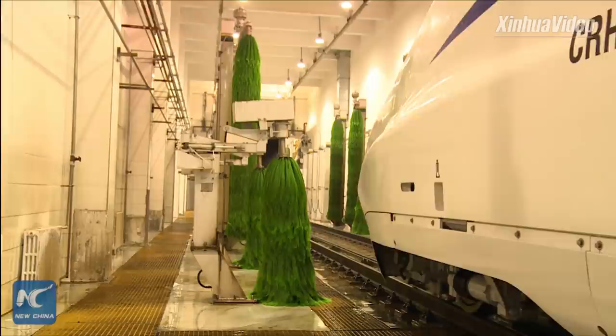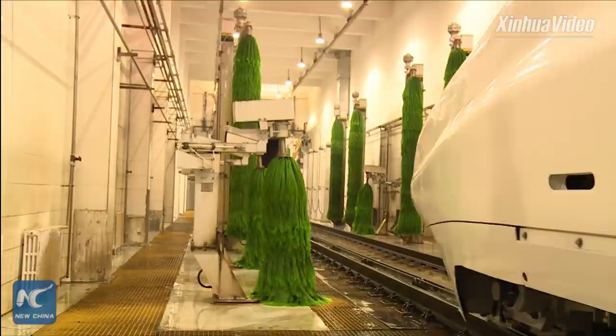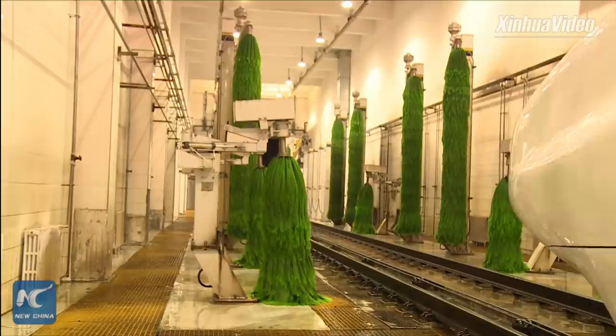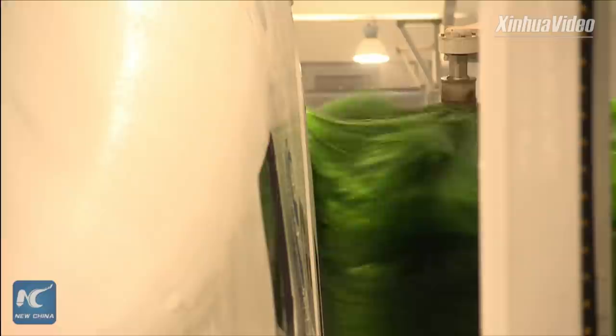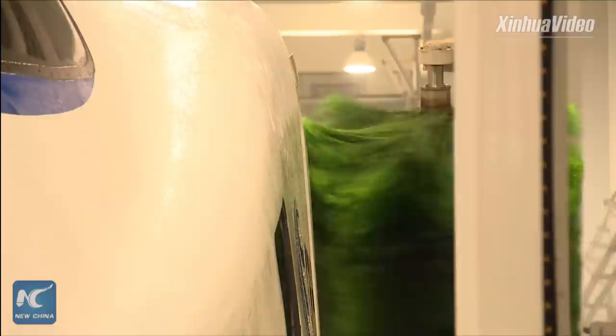Director Ma says that the washing center has two washing rooms, one for the multi-section trains that are washed on line 1, while the single-section trains are washed on line 2. The length of the two washing rooms are 98 meters, and in the middle are the rail tracks. On each side, there are brushes of different sizes, and right now we're seeing images of line 2.